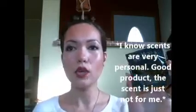And then the next product here that I have is Vermont Perfumery in Sirena. I'm not a fan of the scent of this. This is an oil-based perfume that came in a Petit Bour box, I think, and just not a fan of the scent.